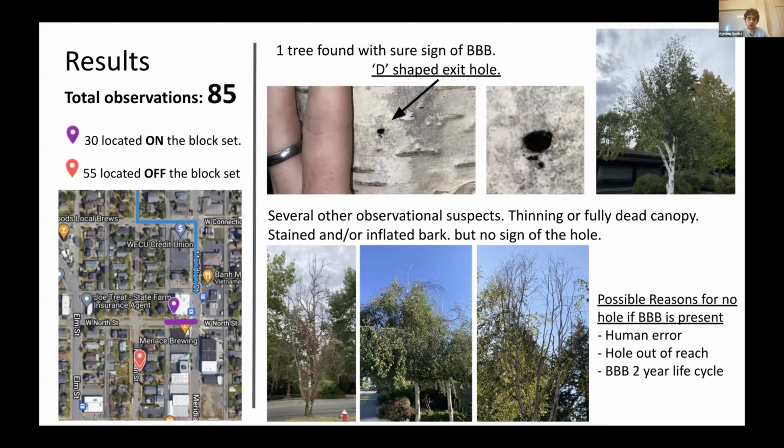Now, there's several other trees that I thought likely had it, but I couldn't find that hole. There's a few possible reasons this could be the case. It might be human error. I didn't find the hole. The hole could be somewhere above my head. The bronze birch borer could also be on a 2-year life cycle.